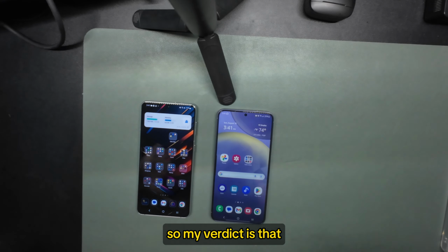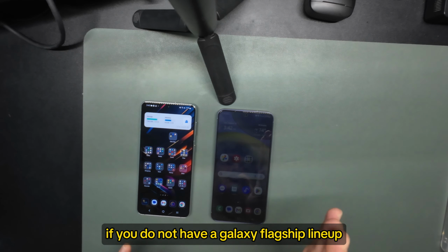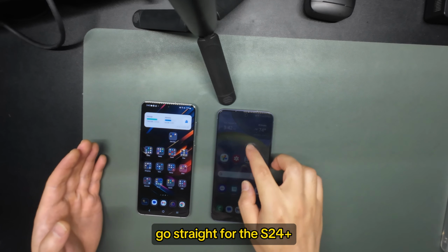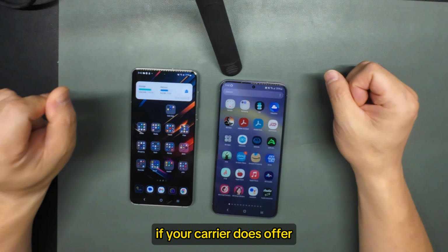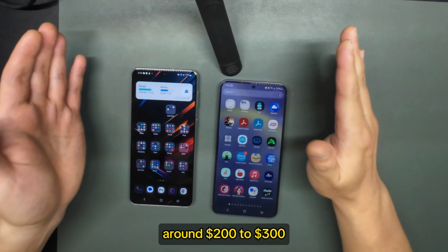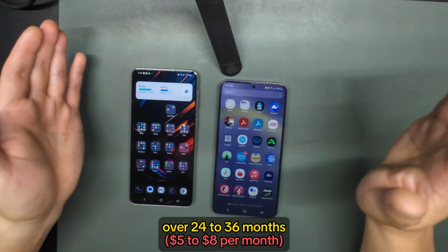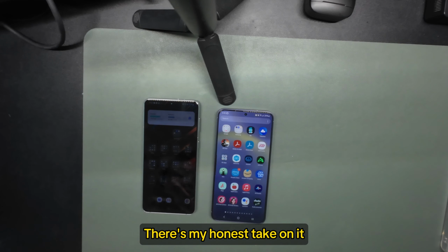So my verdict is that if you're still an owner of S21 Plus, hold on to it and wait for the next S25 flagship. If you do not have a Galaxy flagship, go straight for the S24 Plus, which makes perfect sense, and you'll be happy with the phone. And again, if your carrier does offer a decent trade-in credit, it makes sense to go for it because you end up paying around $200 to $300 over 24 to 36 months of monthly payments. That's something that you'll want to consider. So there's my honest take on it.